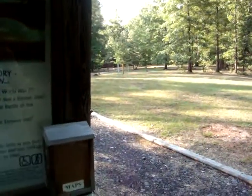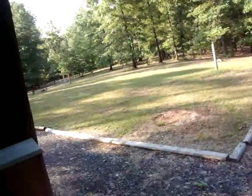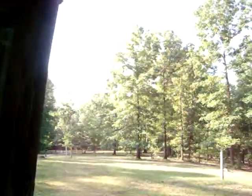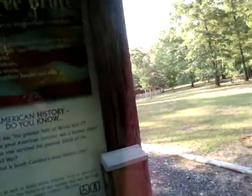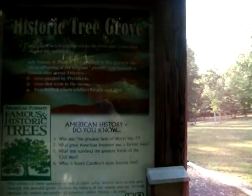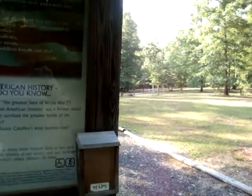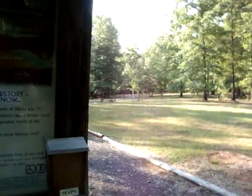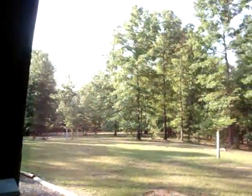American history, do you know who was the greatest hero of World War I? What great American inventor was a former slave? What tree survived the greatest battle of the Civil War? What is South Carolina's most famous tree? Find answers to these questions as well as many other historic facts as you pass through this peaceful grove. Explore the history of our nation and our heritage through the unique perspective of America's oldest citizens, its trees.